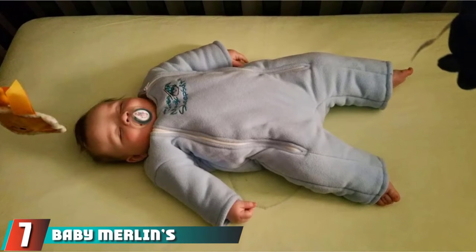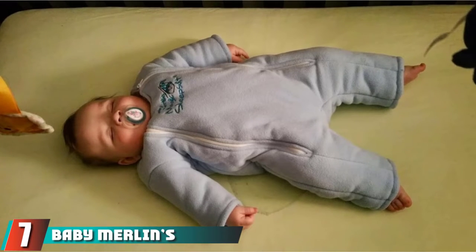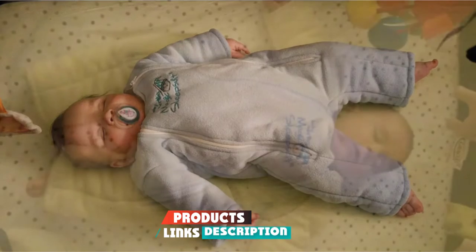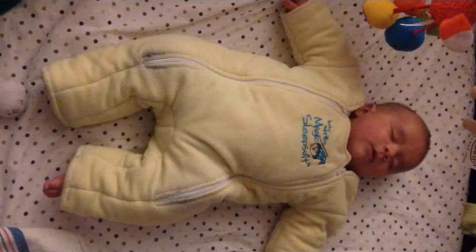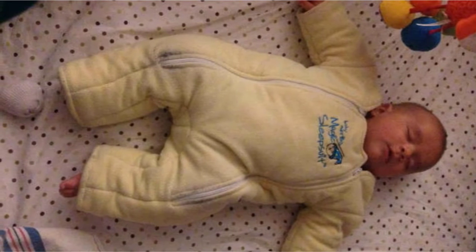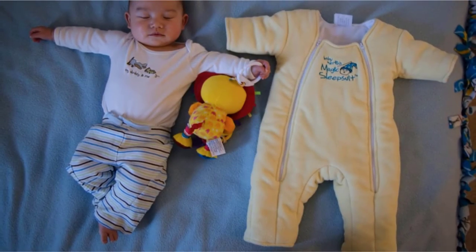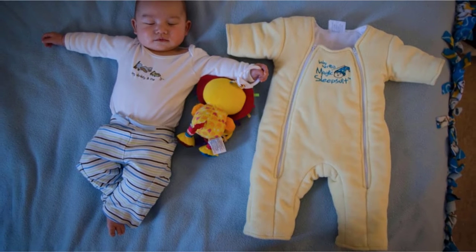Moving on to the next at number 7 with Baby Merlin's Magic Sleepsuit. While it's not technically a sleep sack, many parents swear by Baby Merlin's Magic Sleepsuit to help their little ones transition out of the swaddle. The sleepsuit is made with 3 layers, an inner cotton jersey and an exterior microfleece or cotton layer, separated by polyfill for comfort and a little bit of weight to mimic swaddling. Parents call this suit seriously magic for its ability to get fussy babies to sleep through the night.